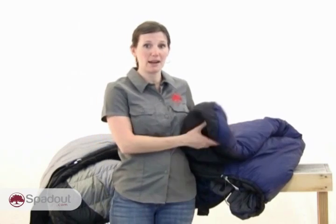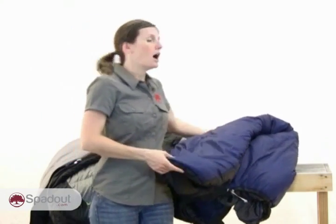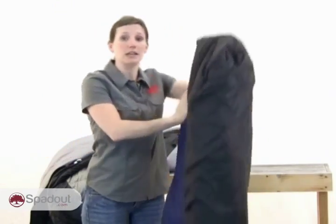Some less expensive synthetic fills can be stiffer than down and may not drape as well. Higher-end synthetic fills, though, can be hard to distinguish from down, and they fit just as well. Sleeping bags come in a number of different shapes: mummy, rectangular, and barrel. A mummy bag's biggest advantage is that it saves on pack weight while maximizing the heat retention.